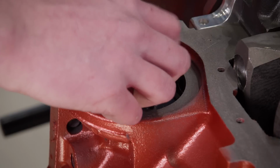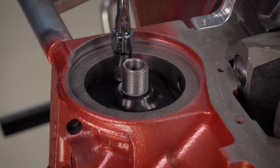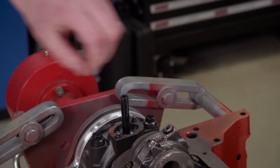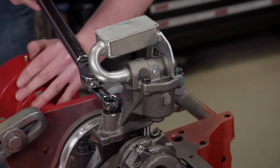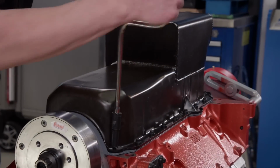A billet O-ring sealed oil filter adapter from Summit Racing Equipment was the first piece of the oiling system, much nicer than the cast aluminum stock piece. It was followed by a Summit Pro Pack oil pan kit, including the oil pump, drive shaft, pickup, and a 6-quart baffled pan with a gasket.